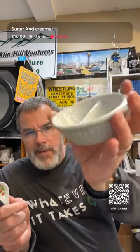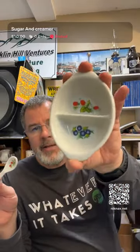Here's a little baby dish with a matching spoon. Or no, that's probably a jelly. Probably a jelly server, not a baby dish, because it's got the little jelly spoon there.